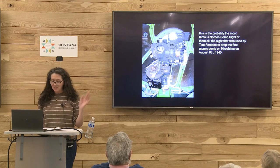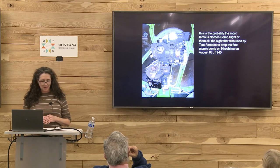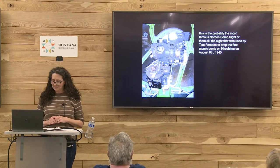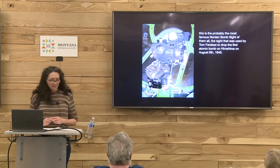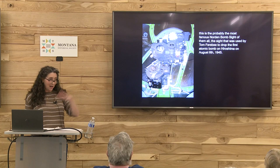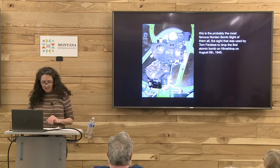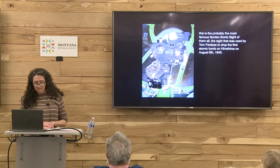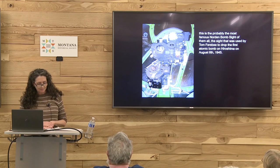This is probably the most famous Norden bombsight of all. It was used by Tom Ferebee to drop the first atomic bomb on Hiroshima, August 6, 1945. The sight is presently installed in the nose of the famous B-29, which is even bigger than the B-17, the Enola Gay, which resides at the National Air and Space Museum at Dulles Airport in Washington, D.C.